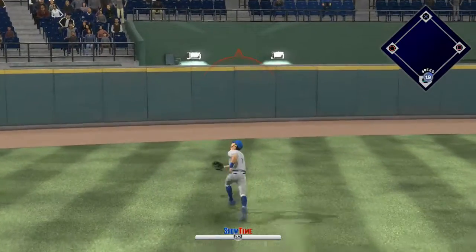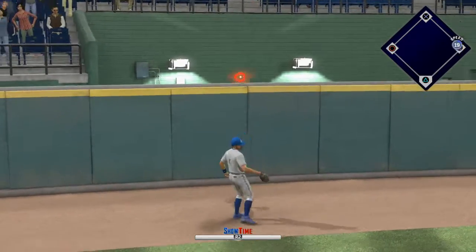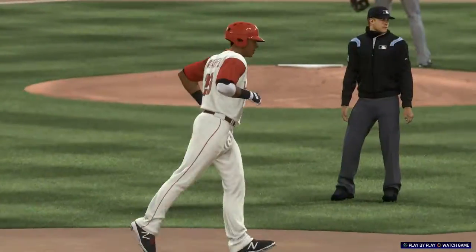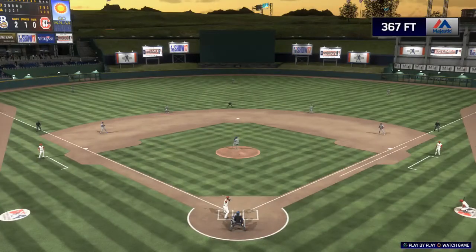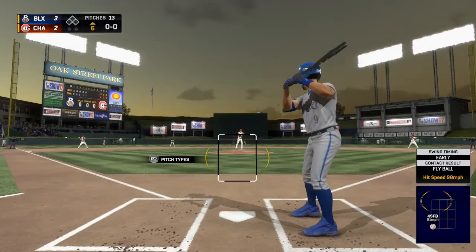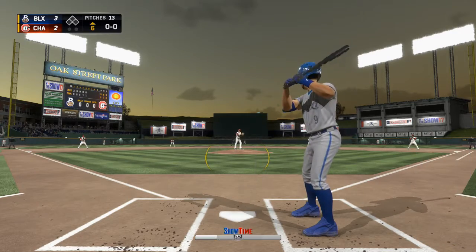Oh, that's a home run. Sends a ball high in the air into left field. Left fielder looking up. Now a leaping effort at the wall, but he comes up empty. This one is gone. Home run. I don't need to see that. 367. We're only up by one right now. Still only up by one in the sixth. Nobody on.